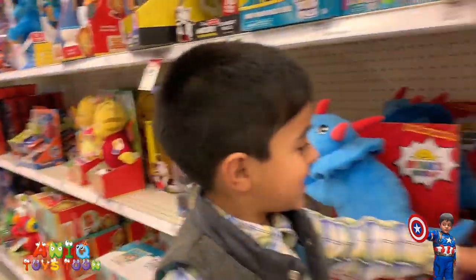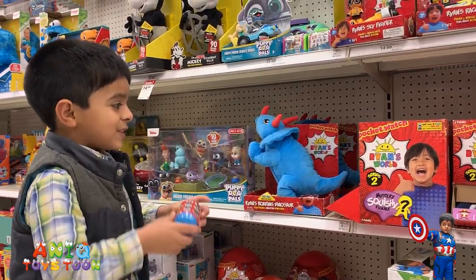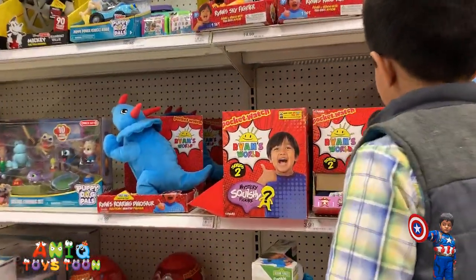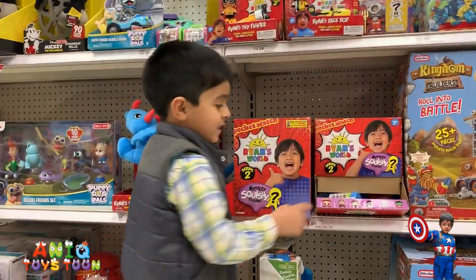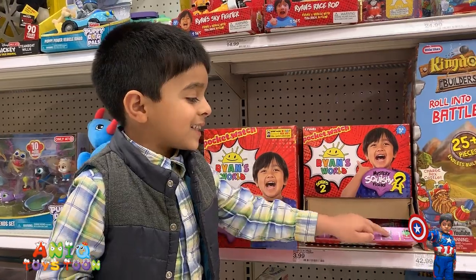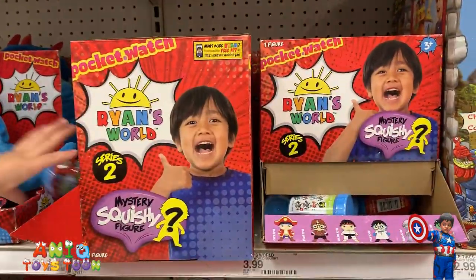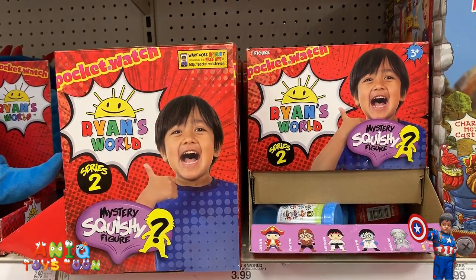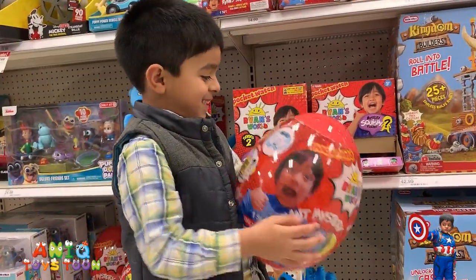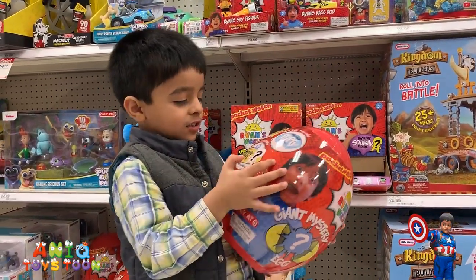You got a Ryan's World toys. What is that? That's a slime, right? No, squishy. Look at that. Is that a squishy? Let me take a look. Can you move? Yeah, that's a squishy. You can pick which one you like. So we have some squishies from Ryan's World. Ah, that's a big surprise egg from Ryan's World. Look at this, so many things.